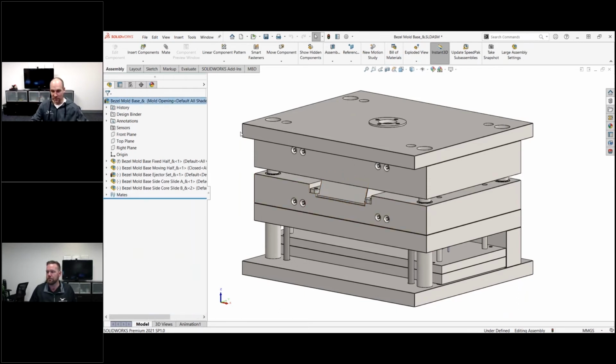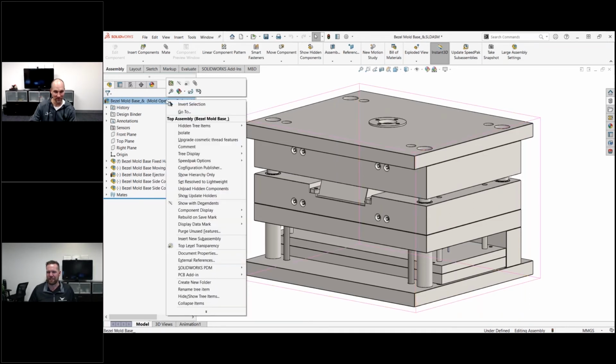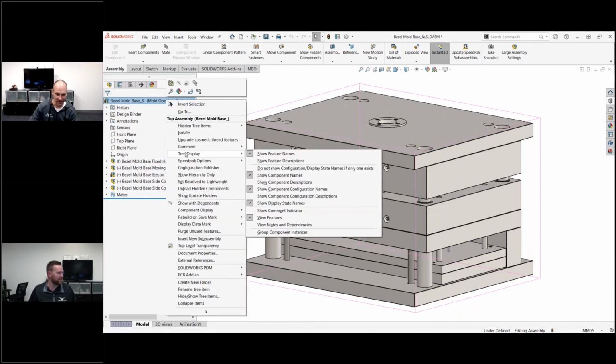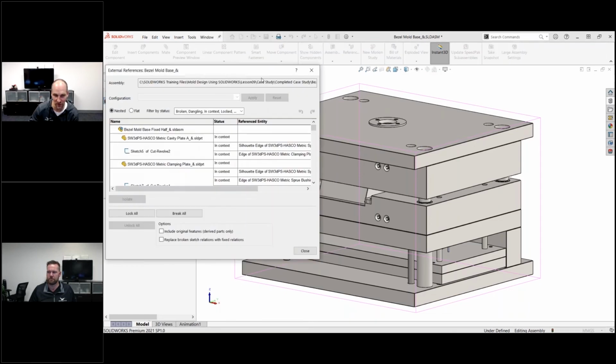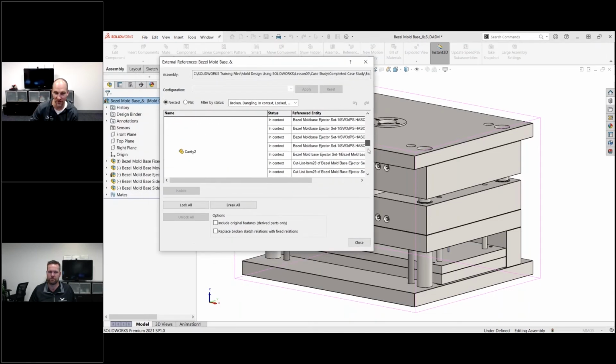So as I was putting this presentation together, I ran it by Andy, of course, because he's got good perspective on this kind of thing. And he said, Tim, you've missed the best thing. The troubleshooting tool I use all the time. You just jumped to the one part. How'd you know that part was the one? I'm not going to scroll through the entire tree to try and find what was designed in context. Right. So what we can do is right-click at the top level of the assembly and go to external references. And this will list all of the external references in here.